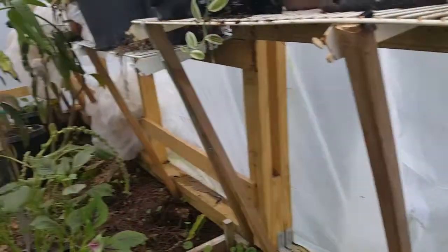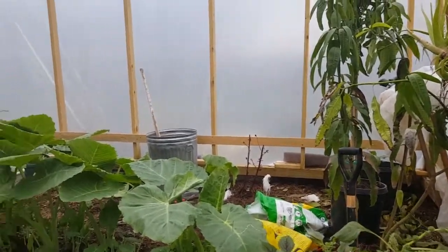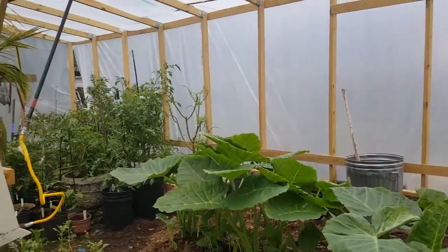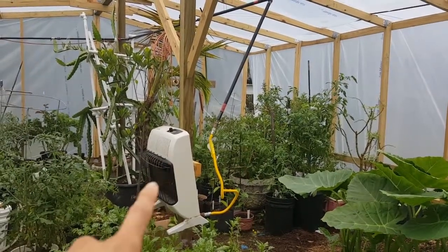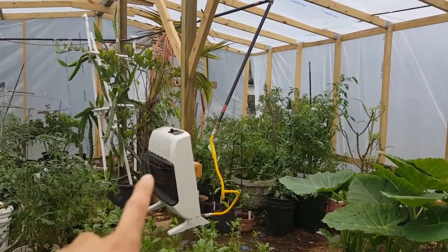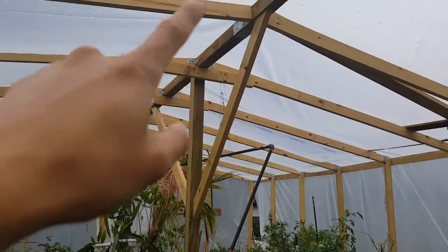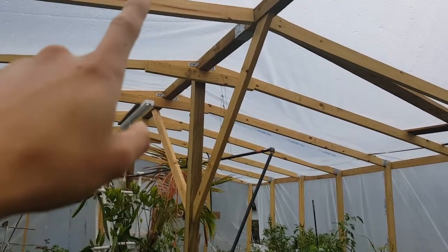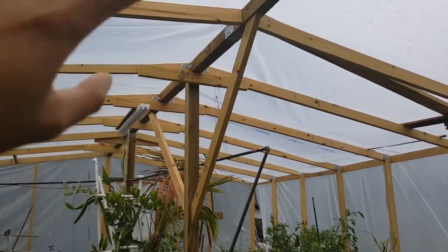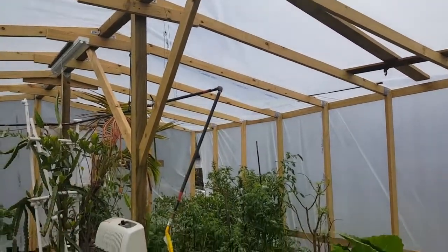So let's kind of turn around. Quick recap of what I have here. Yeah, I can show you around here what I have all in my greenhouse here. That's the gas heater that I was using to heat the greenhouse last winter, and eventually next winter I'm gonna put some twin wall poly panel up here, so it keeps more heat in the greenhouse.